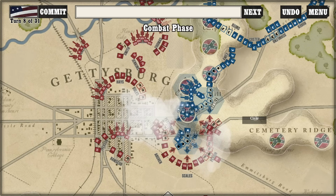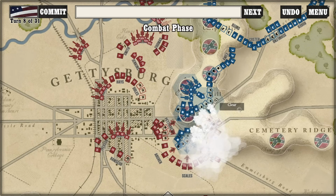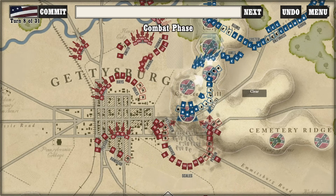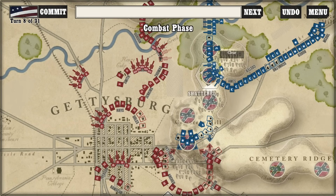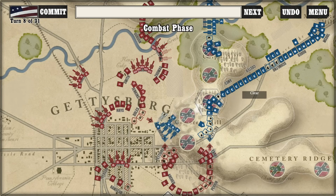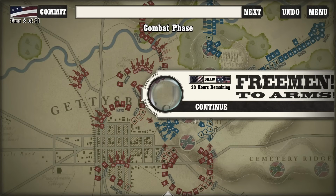Hell yeah, brother. I don't know what you did it to. I don't see units that took 6 damage, but... Alright. Shattered. What was that? Cutler's brigade is gone now? And dead? Whoa, multiple... Is this like a routing mechanic? There are multiple enemy brigades just shattered, and I don't know what from, because we didn't attack all of them.